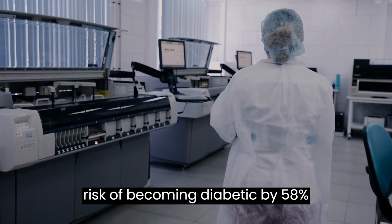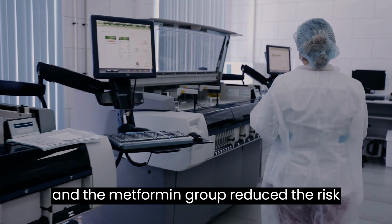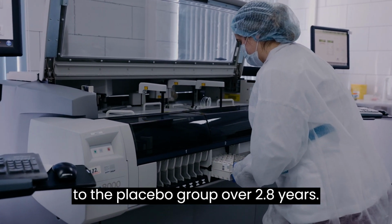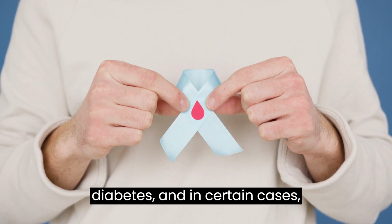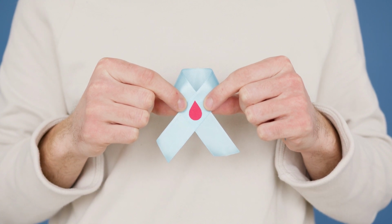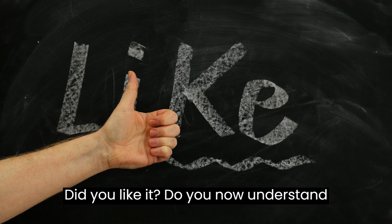It reduced the risk of becoming diabetic by 58%, and the metformin group reduced the risk of becoming diabetic by 31% compared to the placebo group, over 2.8 years. So, it is indeed possible to avoid diabetes, and, in certain cases, even to get out of diabetes with weight loss and lifestyle changes.